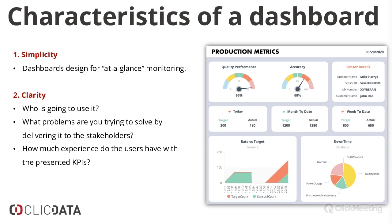When it comes to clarity, always start a dashboard project by keeping the goal in mind. Start by identifying and classifying the stakeholders, defining and prioritizing requirements, and setting a clear goal for your dashboard. Before starting the design, find the answers to a couple of questions. Who is going to use the dashboard? What problems are you trying to solve by delivering it to the stakeholders? How much experience do the users have with the presented KPIs? A dashboard should raise the awareness of the stakeholders and allow them to proactively take better decisions for their business.